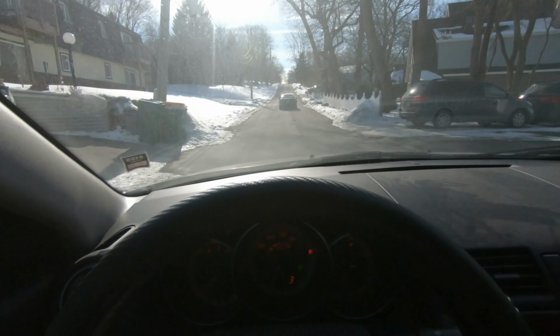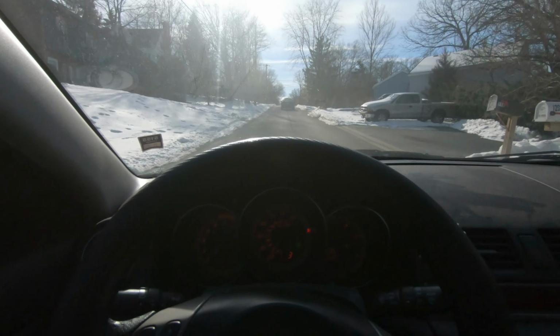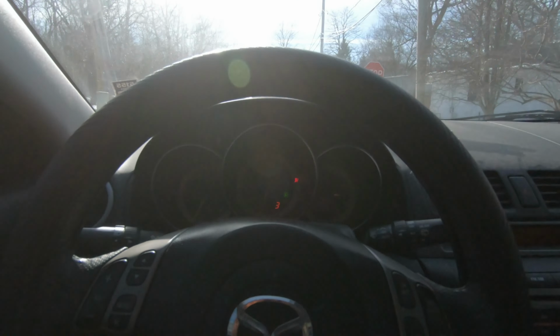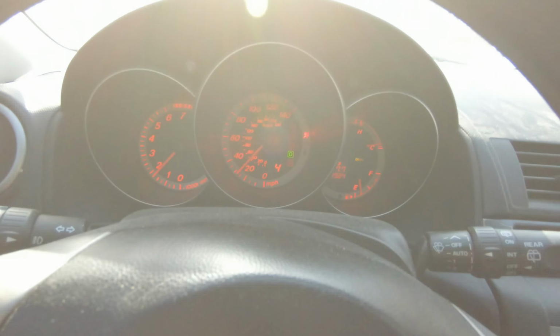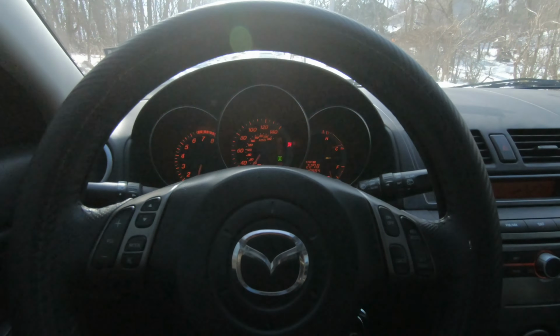Alright. We are on the road. This Mazda 3 is actually really nice. I actually want to buy one. It's even got a sunroof. And even when I'm in drive mode, I don't know if you guys can see or not, but the instrument panel shows you what gear you're actually in. Even when you're in drive mode, it's so weird. I guess it's a nice feature.